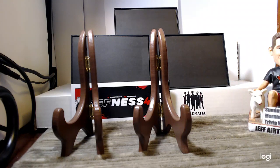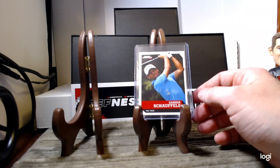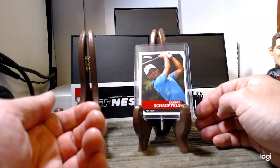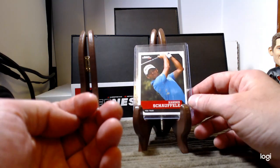Oh, sorry, one more golf card. Xander Schauffele. If anyone saw him last week in the Charles Schwab, the first real sports event since this whole virus thing started, other than the NASCAR, Schauffele teased me a little bit.